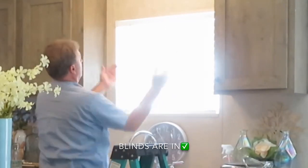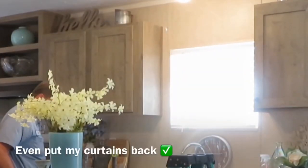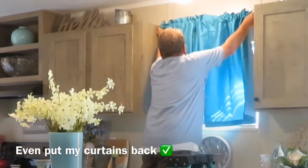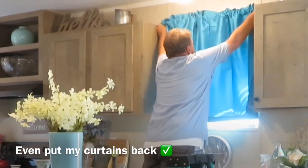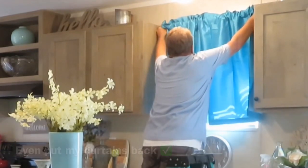Here he is putting in the last set of blinds that we ordered. All of them got put in except the dining room. Come to find out, it was the wrong size. So he put that in the kitchen and even put my blinds back.